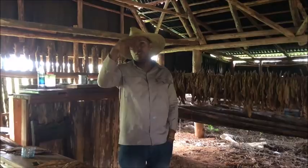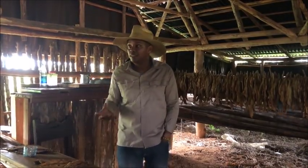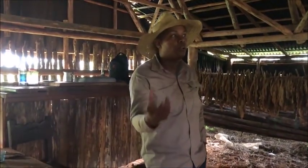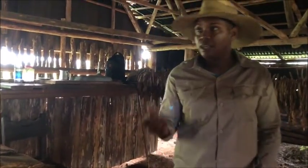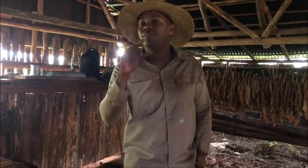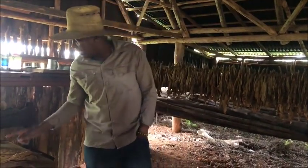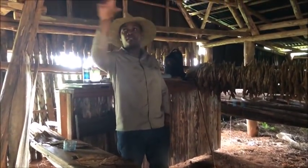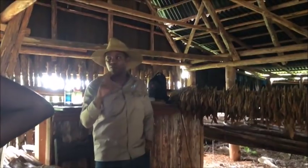And depending on the position in the plant, the leaves have different qualities. The leaf from the bottom has the least quality. From the middle, medium quality, gives the smell of the cigars. And the leaf from the top has the best quality. Receive directly the sun ray, give the taste, okay? We collect by hand, beginning from the bottom to the top. And after we collect, put inside of the house like this, for 2 or 3 months to dry.